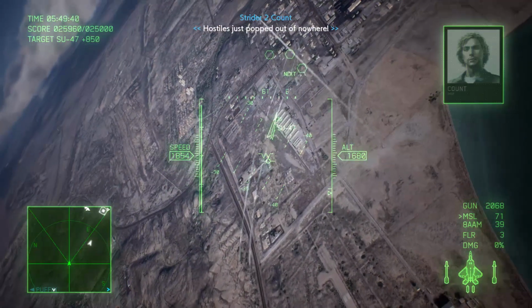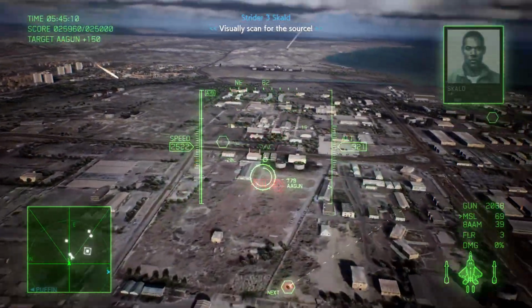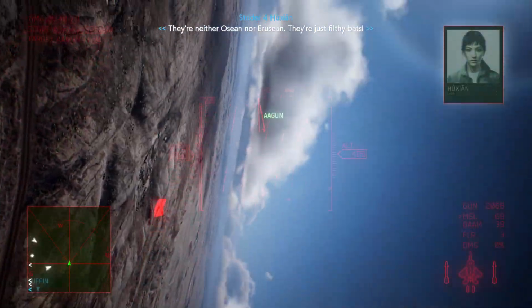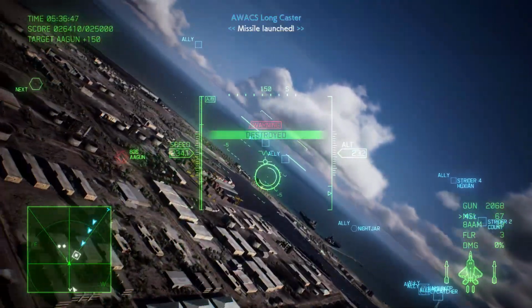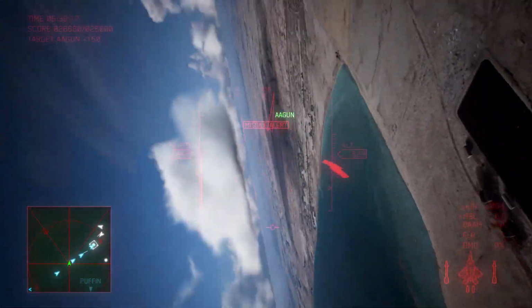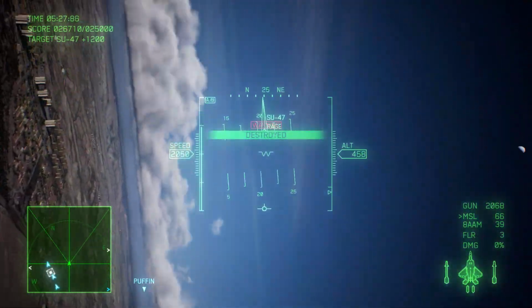Hostiles just popped out of nowhere. It's an ECM, a type of saturation decoy. Visually scan for the source. Who are these guys? Neither Ocean nor Arusia. We're just filthy bats. Missile launched. Target destroyed.